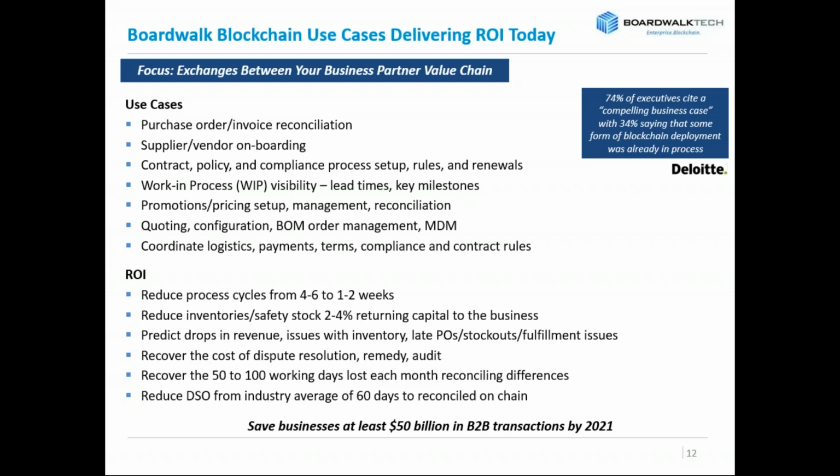And then depending on the industry, there are also things around contracts and policies and compliance, setting them up, defining the rules, and then also running through the renewal process. This is, again, something that has a tremendous amount of churn in most industries. So having a blockchain environment that supports this, captures the agreed-to milestones, and yet also gives you visibility into how things are changing, those can be very powerful in terms of returning an investment to you as a business. And then, you get the idea: anything where there's a lot of touch points between parties, because honestly, that's what costs companies business today, is the friction in the exchanges between parties.